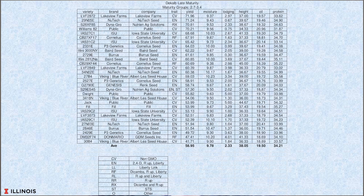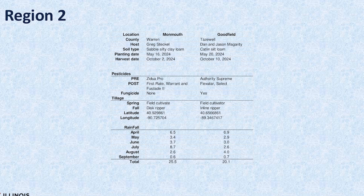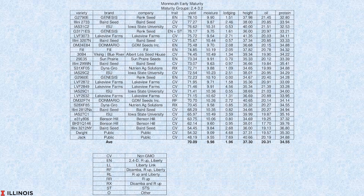Region 2, again, this was at Monmouth and Goodfield. Goodfield was probably the best location in terms of yields this year. I was impressed. It was a great location. The rainfall at Goodfield wasn't quite as high as everywhere else, but the timeliness of the rains just seemed to give us some very good yields. So there's the Monmouth location yields, very good, with an average of 70 across the whole thing.